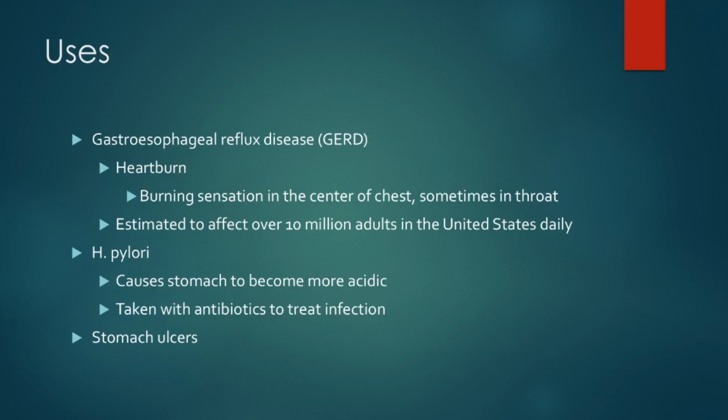Some other things it can treat is H. pylori. This is an infection in the stomach due to an overgrowth of this bacteria. This causes an overproduction of acid, causing heartburn and possibly some other symptoms. And Omeprazole, along with antibiotics, can be used to treat this infection. It can also be used to treat stomach ulcers as well.